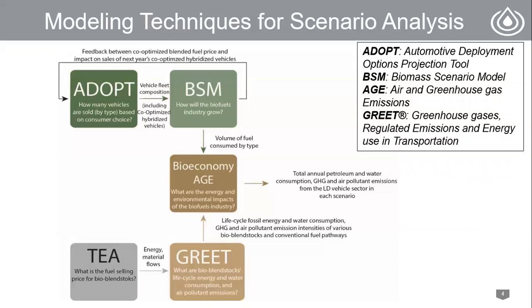In this figure, ADOPT projects the changes in the light-duty vehicle composition over time as new technology enters the market. It then communicates the corresponding fuel demand to BSM, which then evaluates the cost of biofuels and the availability based on the feedstock and biorefinery availability and growth. The BSM communicates the volume of fuel consumed by time into Bioeconomy AGE, which based on the life cycle GHG emission, water consumption, and emission factor from grid, then calculates the key energy and environmental effects over time and compares them to the business as usual case.